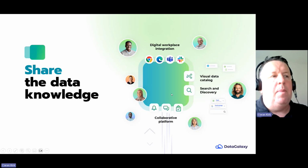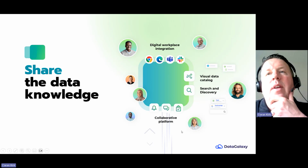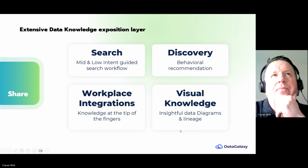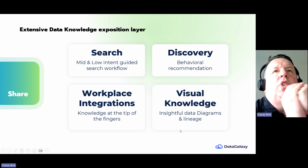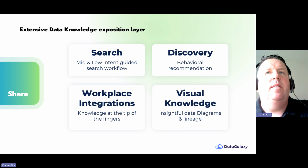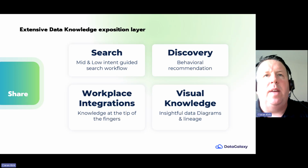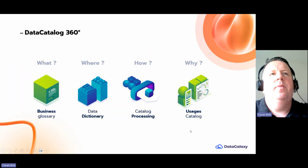And then it's a collaborative platform where people can come in, share information, and talk about the system itself. So with the sharing, we have a search tool, which gives you a mid and low intent guided search workflow. We have a discovery platform that allows you to find out about your information. As I mentioned, it integrates with your workplace apps like Slack and Teams, and it's a visual knowledge. People can see the diagrams and understand the data lineage.